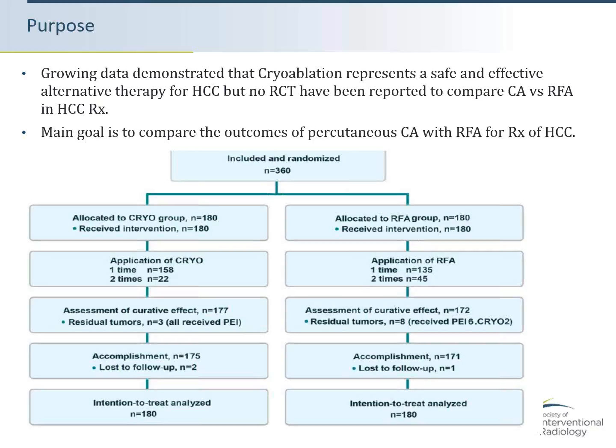So the purpose of this study was, as growing data demonstrated, that cryo represents a safe and effective alternative therapy for HCC. But so far, there is no randomized controlled trial reported to compare cryo to RFA. So the main goal is to compare the efficacy.